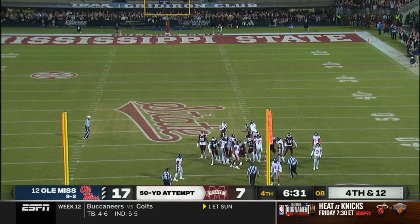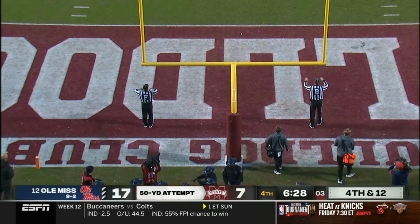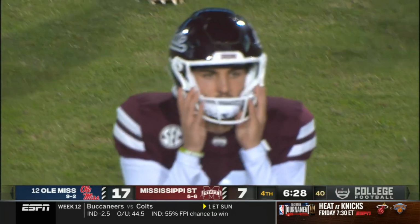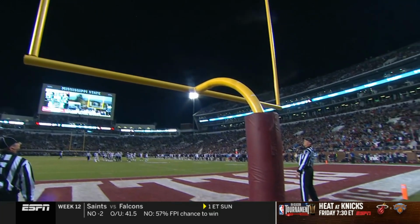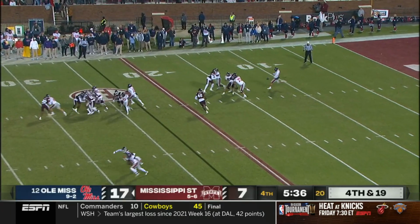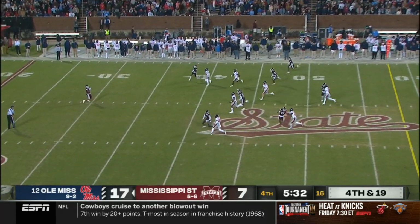That one's off the crossbar. Well, I mentioned the first field goal he missed earlier in the game. No seconds for a return here. And that one was short, taken at the 30-yard line.